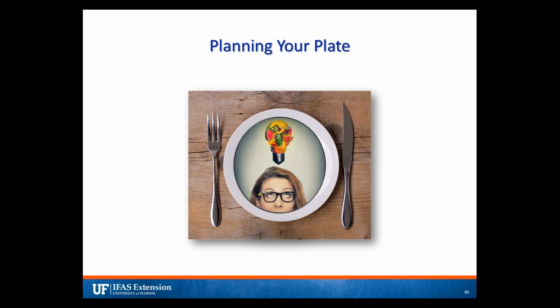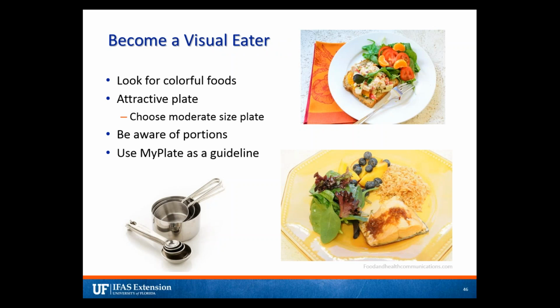To think about what's going to be on your plate, on the next slide please, think more visually. You want to look for colorful foods because they are going to have more nutrients, more of those micronutrients, different kinds of flavonoids and antioxidants. It's also going to be more attractive. If you sit and look at a plate of brown food, not only is it not necessarily the most nutritious, it's pretty uninspiring to eat. Thinking about it visually will help you simplify your meals.